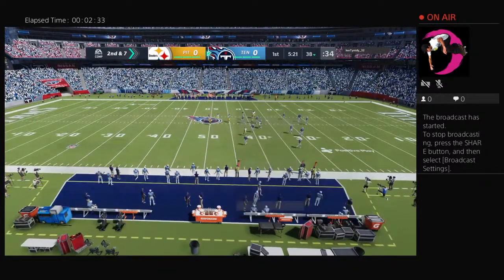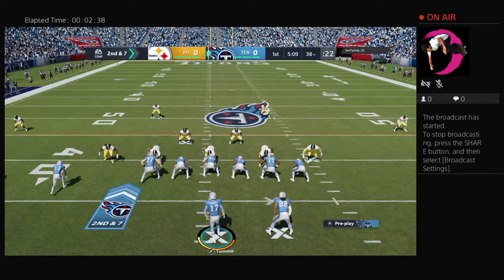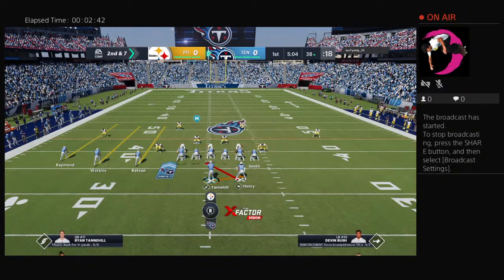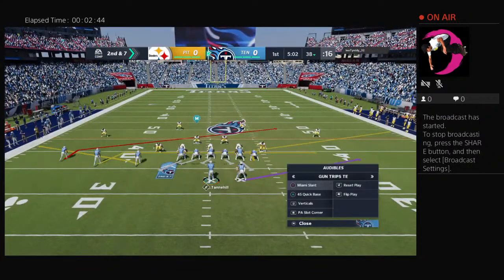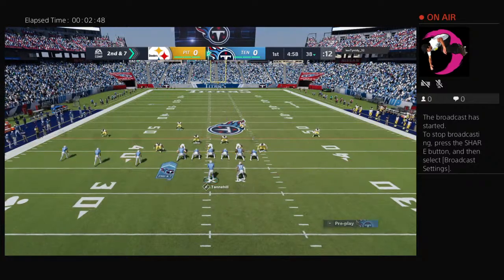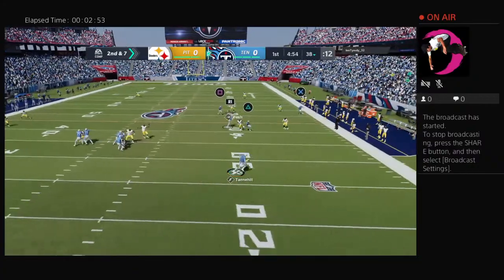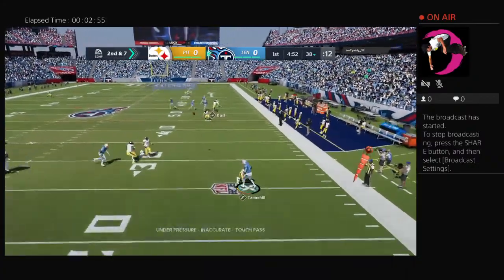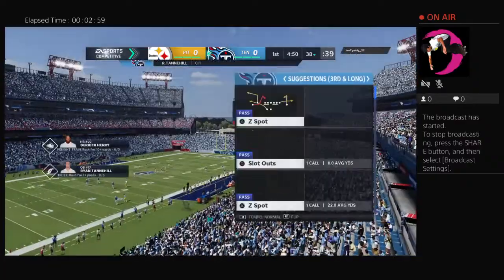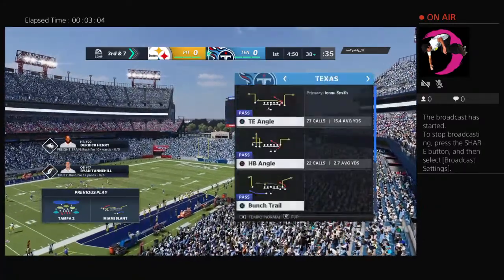A gain of 3, second down. Second down and 7. Here we go. Out of the gun, Tannehill. Escaping the pressure right. And his throw is incomplete. Jonnu Smith, the tight end, his intended receiver. And it'll bring up third down.